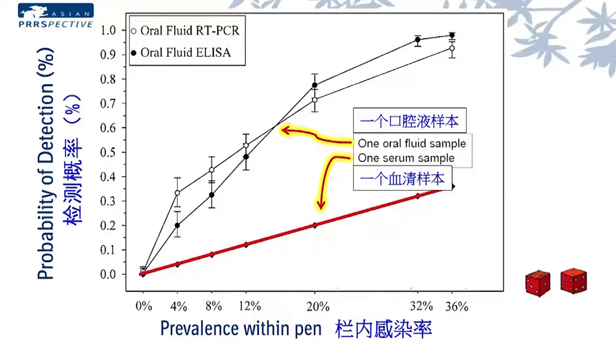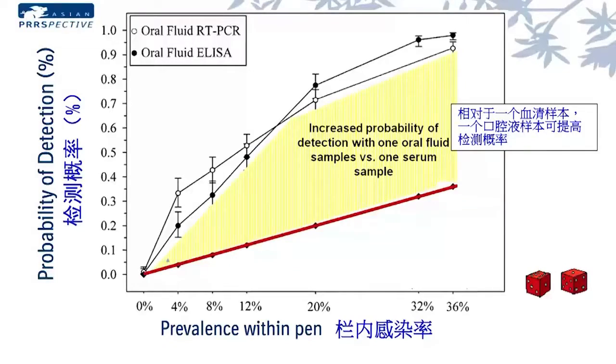Let's look at it. This is an easier way to look at that data. So here we have our probability of detection. Here's our simple probability. So at a 4% prevalence, we have a 4% probability of detection, right? And so on and so forth. Here's the analysis. This is logistic regression analysis of the data, right? 1 oral fluid sample and 1 serum sample down here. And so the point to make here is that this entire area in yellow is the increased probability of detection with 1 oral fluid sample versus 1 serum sample.